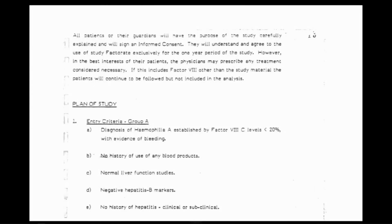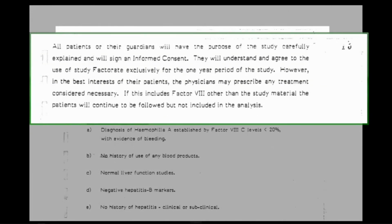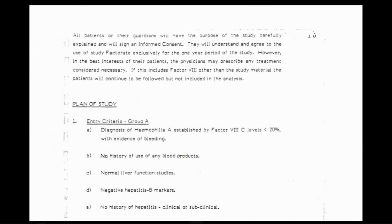all patients or their guardians will have the purpose of the study carefully explained and will sign an informed consent. They will understand and agree to the use of study factor VIII exclusively for the 1-year period of the study. However, in the best interest of their patients, the physicians may prescribe any treatment considered necessary. If this includes factor VIII other than the study material, the patients will continue to be followed, but not included in the analysis.